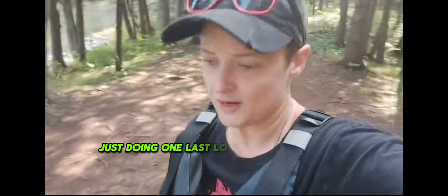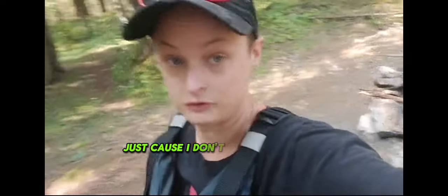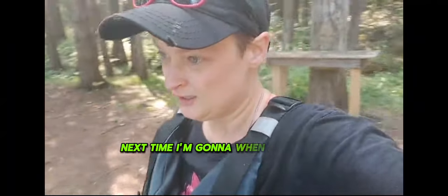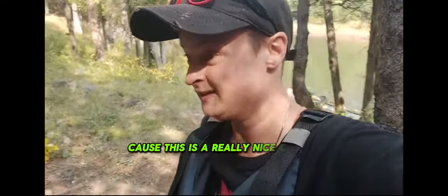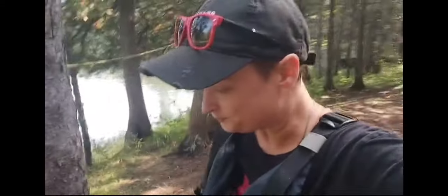Just doing one last look around before I head out, but it looks pretty good. There's some garbage here that I wasn't able to grab just because I don't have the room, but next time when I come back, I'm gonna bring some garbage bags and maybe clean it up a little bit because this is a really nice campsite. I like it. I'm definitely coming back.